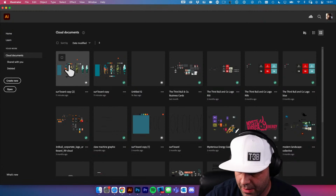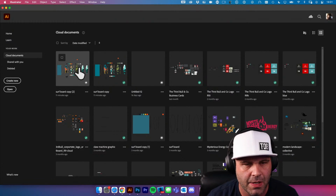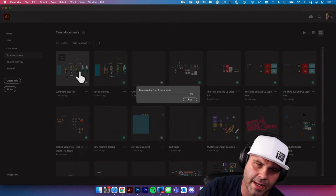All right. So super cool feature in the cloud is being able to sync from Illustrator on your desktop to your iPad. So I could jump into this document here on my desktop.